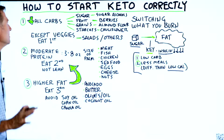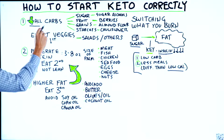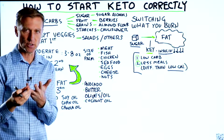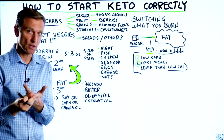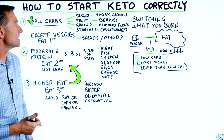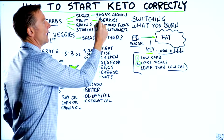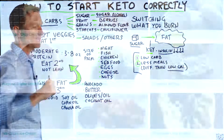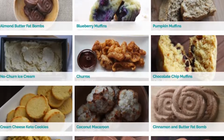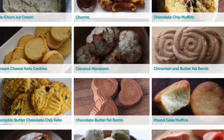So what are you going to eat in a meal? Well, first thing, you have to eat low carbs. So you want to cut down all your carbs. That includes sugar. And I'm talking about honey, agave nectar, brown sugar, white sugar, date sugar, all sugar. You can replace it in various recipes with what's called sugar alcohols. I put some links down below of examples of that so you can learn about that, but there's these sweet alternative sugar sources that you can use.